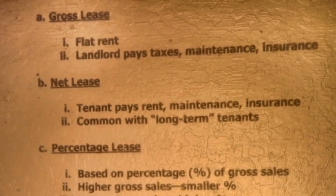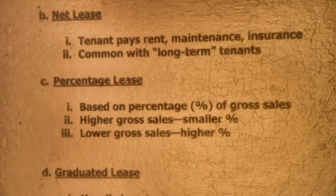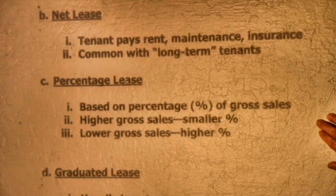The percentage lease works another way. It's based on the percentage of sale. So the higher gross sale, the smaller the percentage. Lower gross sale, the higher the percentage. Which really means that if you're doing very well in business, you're less likely to default. So they'll charge you less on the lease.